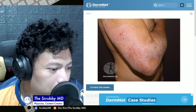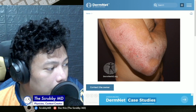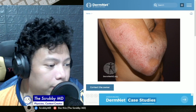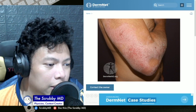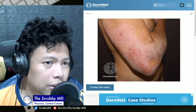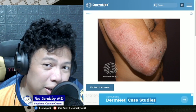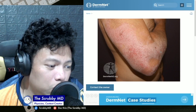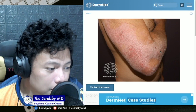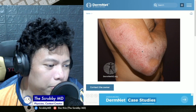Tignan nyo dito, sobrang inflamed yung area. Namumula na siya, red siya. There are areas of hypererythema. Exfoliation, meaning nagbabakbak na yung balat. This is the elbow. Isipin nyo kung meron kang ganyan, parang sobrang dami ng libag, yung natatanggal yung skin because of too much dryness or xerosis. Xerosis is skin dryness. Pag ganyan ang nangyayari, it's very pruritic.